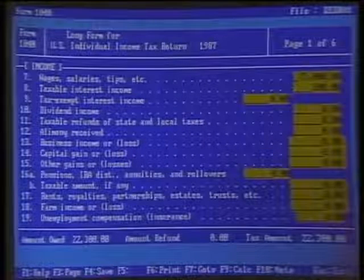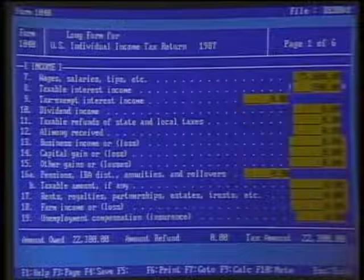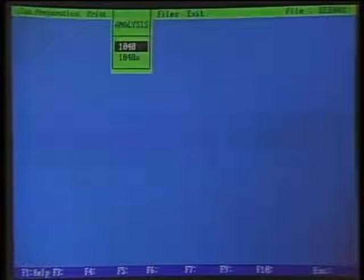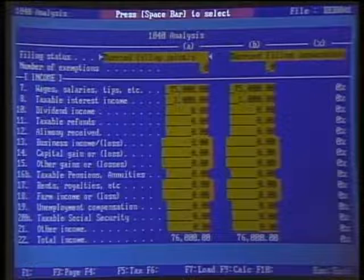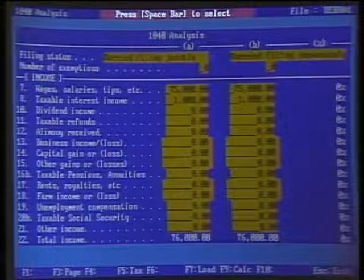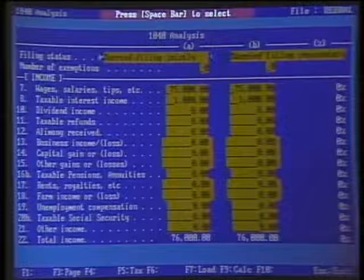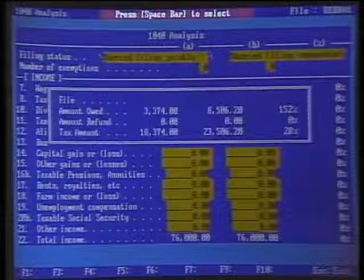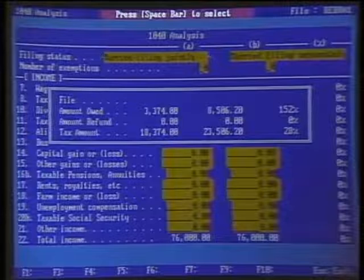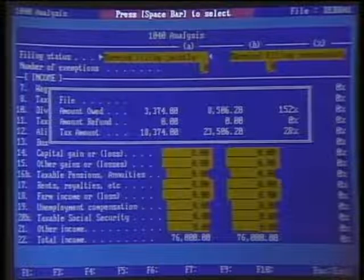Now, one feature of this program is you can compare two different alternative approaches, can't you? Yeah, that is a new feature that we've added this year to the program. And if we bring up the analysis section, we have two columns here. For instance, we can compare filing jointly or separately if you're married, input the data, and then see what our bottom line tax liability is going to be, and just press F5, and we can see that we certainly would save money filing jointly, about $5,000 worth of taxes.